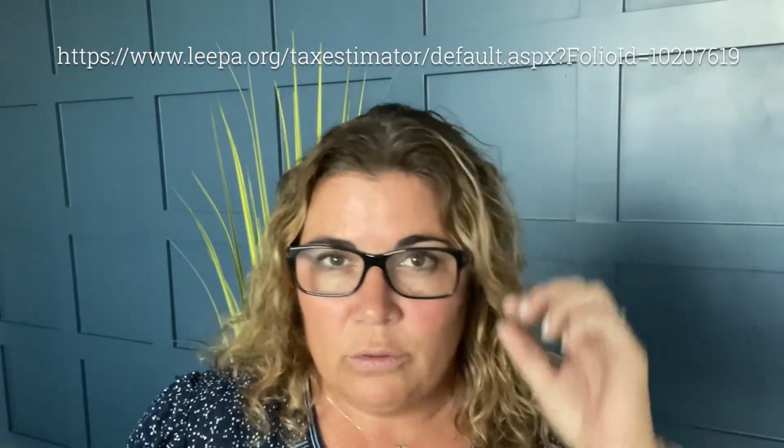With Lee County, we actually have a tax estimator on the property appraiser's website, and it's a great tool to use to just kind of give you a ballpark. But like I said, it is a ballpark and it is an estimator. The millage rates are different in all the different areas. So Lee County does not have one millage rate. It has many, many millage rates. So this tool is just that. It is just an estimate.